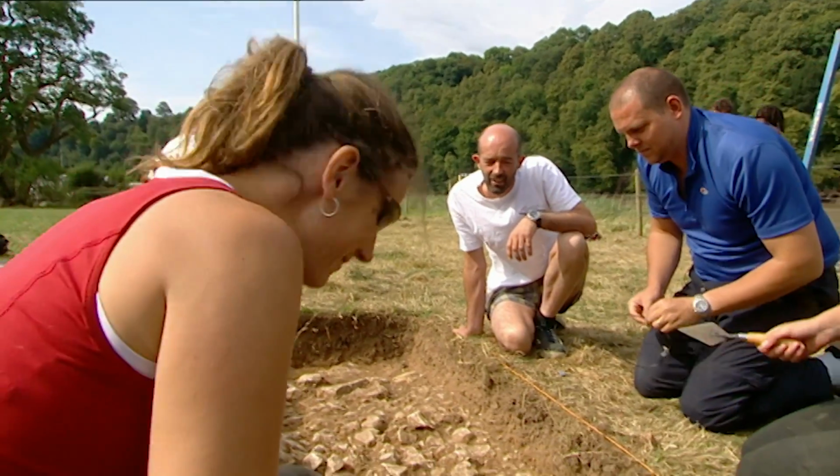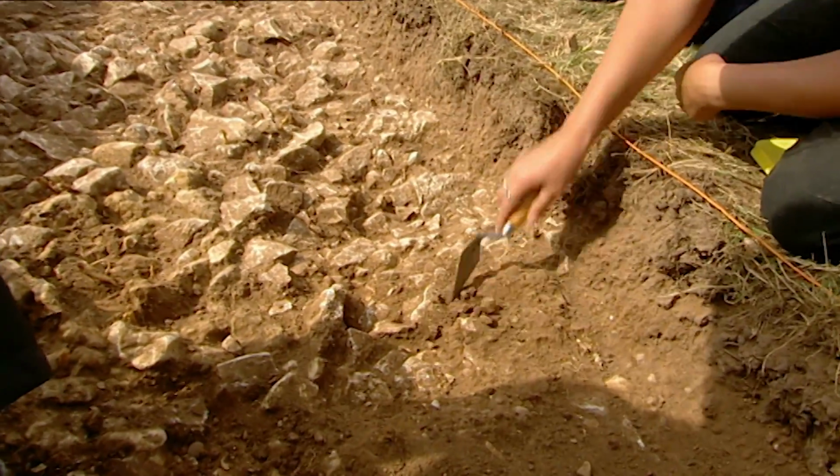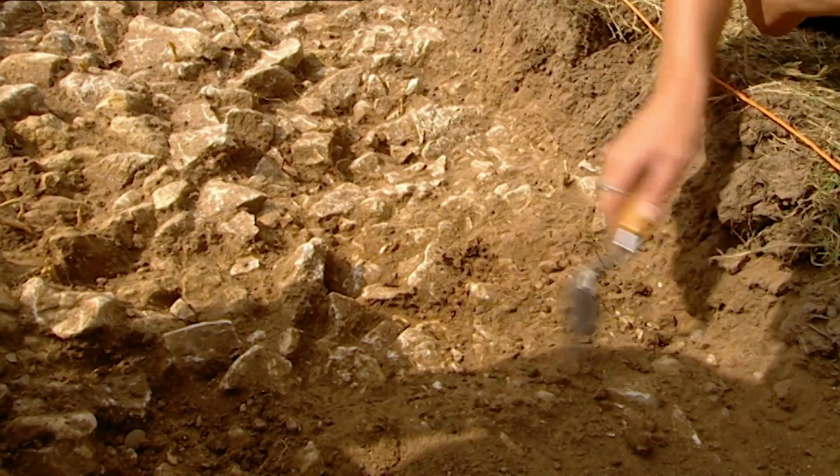It doesn't look much like a Roman road, but then again, it doesn't look medieval either. We'll never confirm anything unless we find some dating evidence.